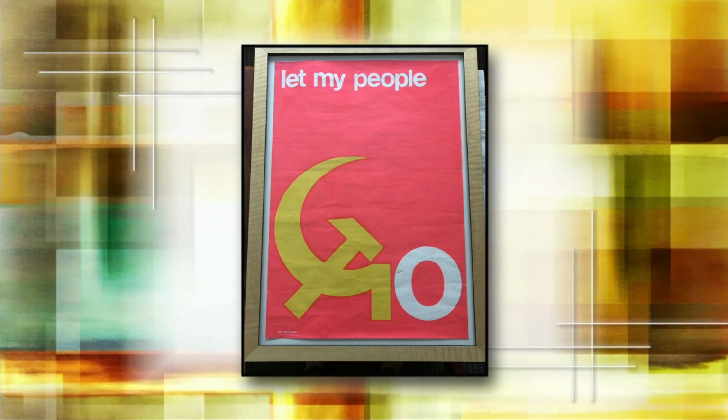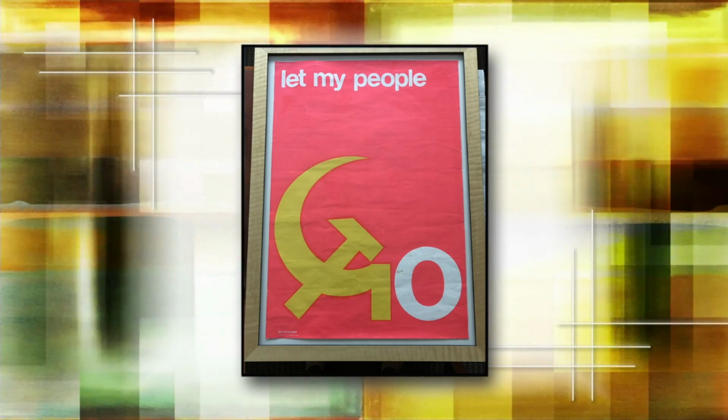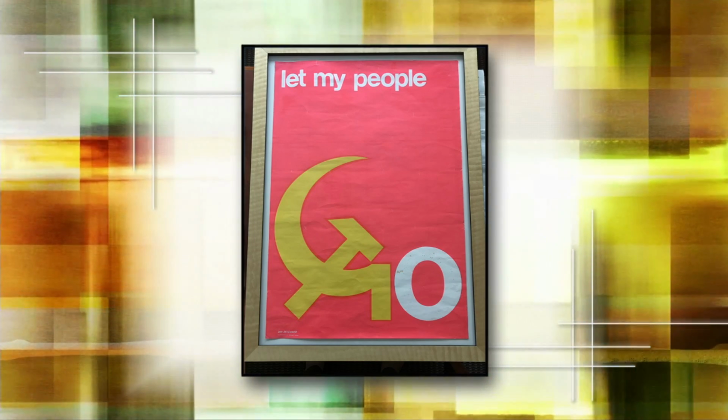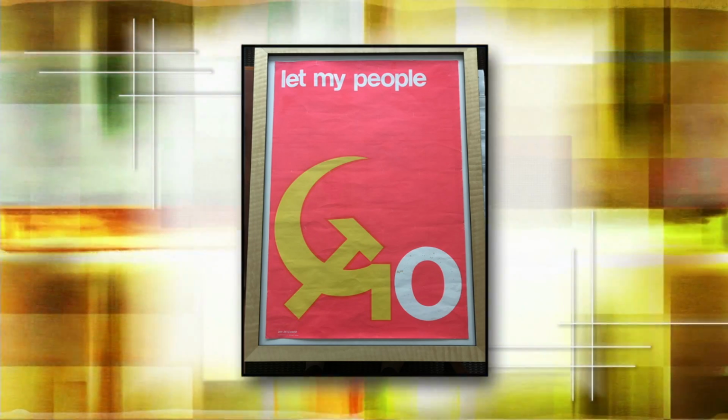So, one more picture here I see. Let My People Go. We received this very special poster from the Cleveland Council on Soviet Anti-Semitism. This was a social justice group that was founded at the temple on the west side of Cleveland, and they helped Soviet Jews emigrate to the United States during the later part of the 20th century. They were coming in large numbers in the 1970s. At the peak, in 1979, 51,000 Jews emigrated from the Soviet Union. And so we have this poster.